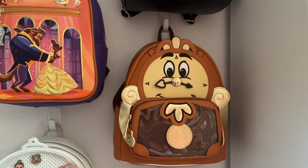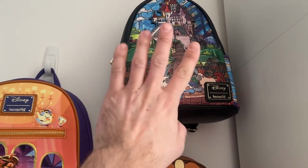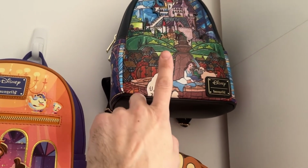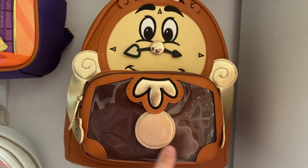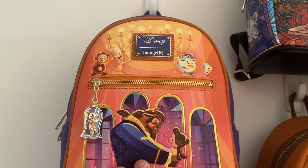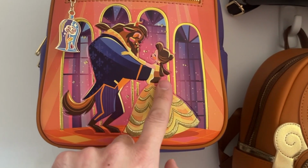We then have more Beauty and the Beast ones here. Got this one on the top, which is the castle one. I think I've got videos for all of these Loungefly actually on the channel. I've got this Cogsworth here. These move, as well as this, which is inside the zip compartment. But this is my favourite one. The colours, and it's just super pretty and it's stunning, and this is all embroidered as well.